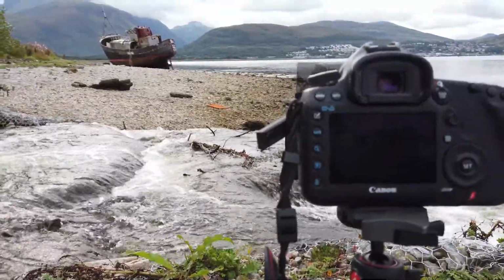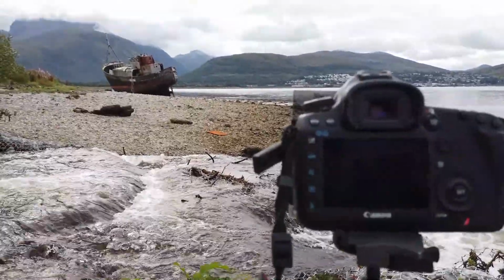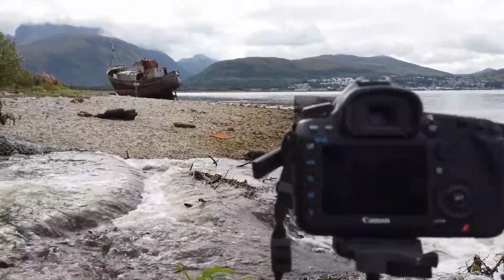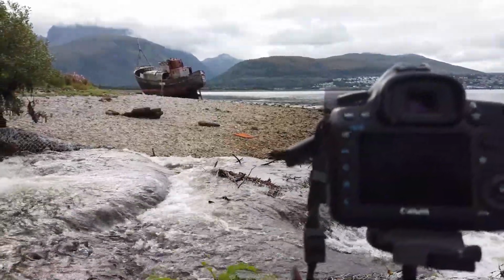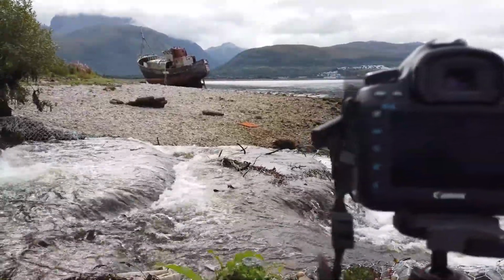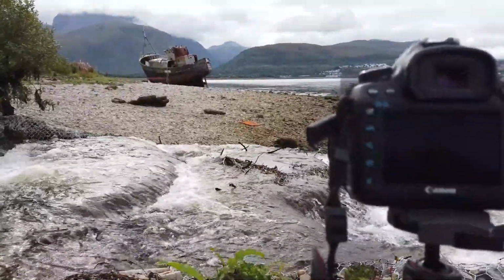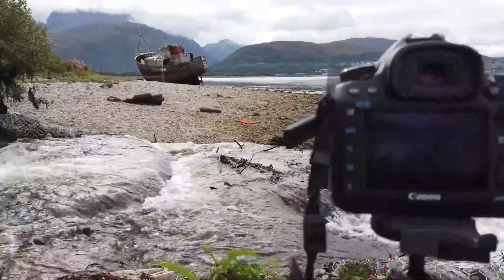There's a little bit of detail coming out in the sky now as well, so that's not quite as burnt out. And the clouds are starting slowly to lift up above Ben Nevis. So yeah, I think I might actually have a reasonable shot here, albeit a very cliched and much repeated image.